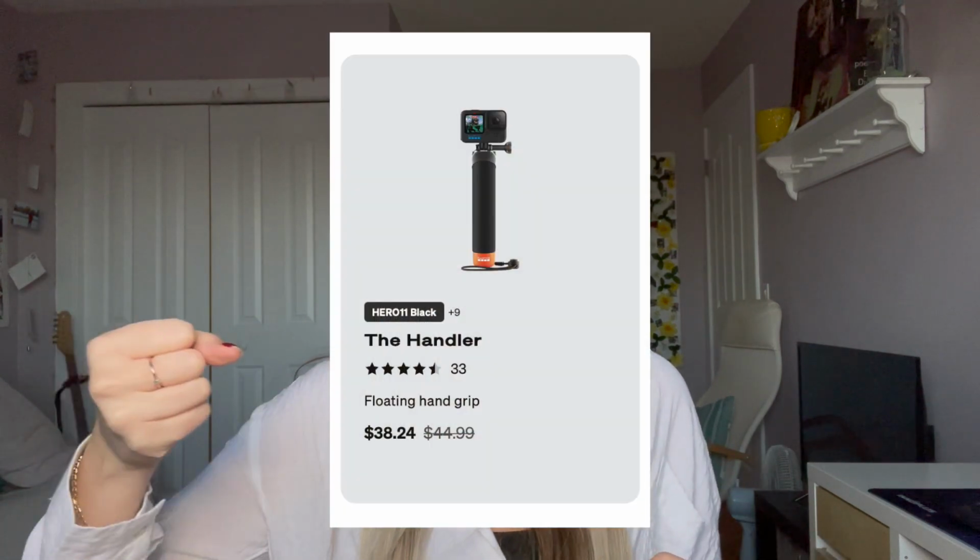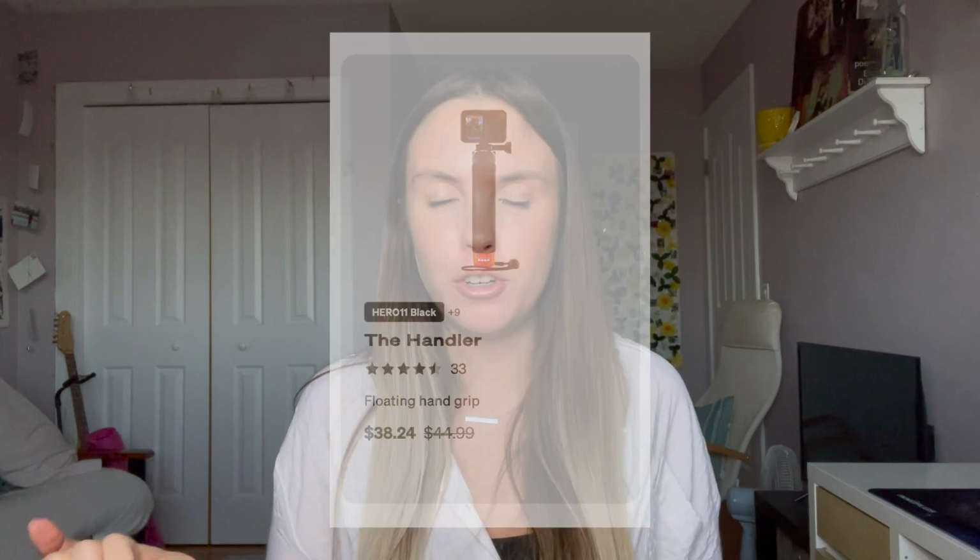In my research, I found a few accessories that you should get. The first is the handler. It is a floating tripod for the GoPro. You just stick it right on there. It comes with a wrist strap, and you can take it underwater with you, like snorkeling, stuff like that. So I'm definitely gonna get that.